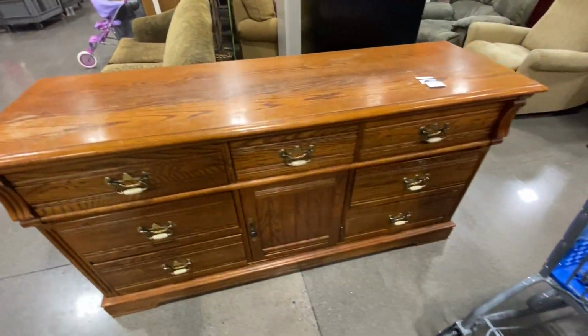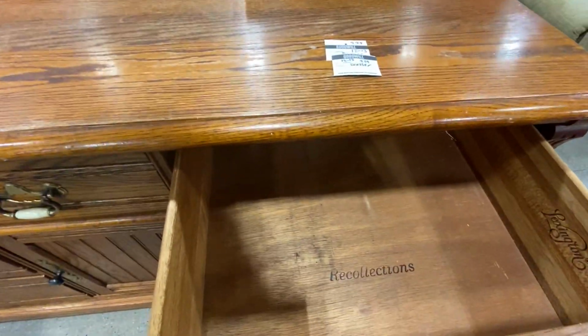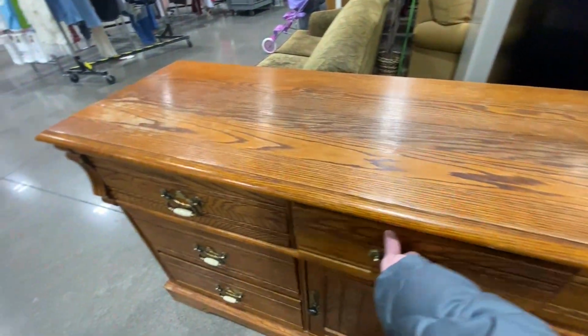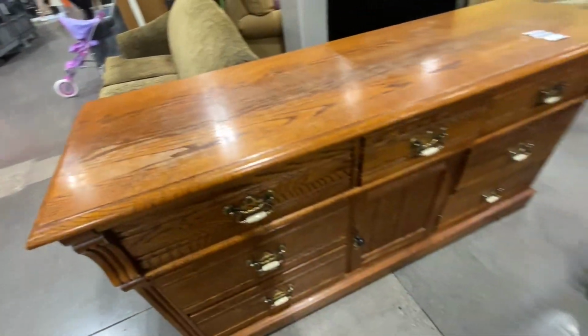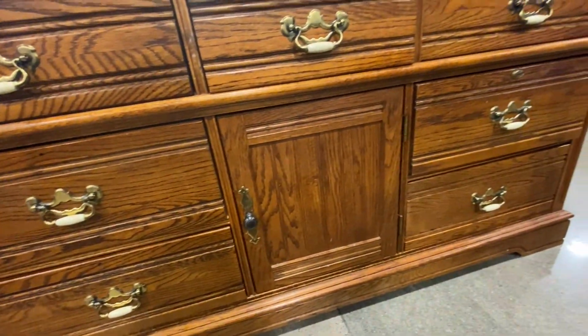Here is a nice solid wood buffet at bottom. $9.99 for this. Recollections by Lexington. It's a nice piece. It definitely needs some work. Ooh, that one's gonna fall right out. Nice piece though.